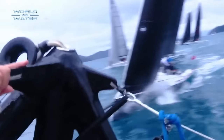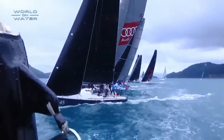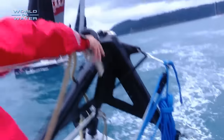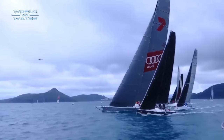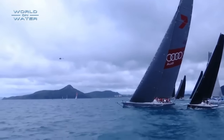I think that was really close. Really good. Really good start. He's calling for full back on the right. So Oates to weather of us. Where our bow goes across is just ahead of the bowsprit of Oates. Okay, we're going.